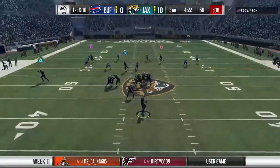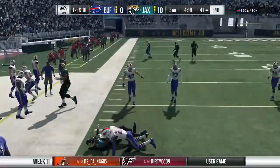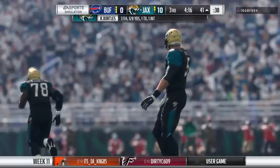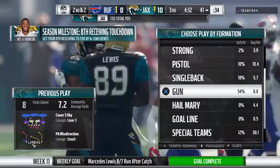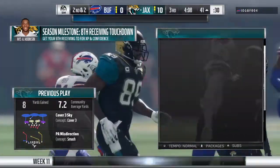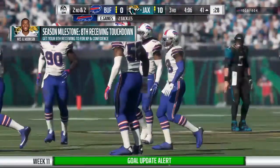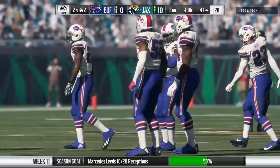From midfield, here's Bortles. Completes it left side to the tight end Lewis. And he'll go down shy of the 40 at the 41. A good pickup there. 8 yards on the first down completion. So much goes into a successful play, doesn't it? How about that play action there? Freezing the defense just enough to bring the tight end free downfield for the completion.